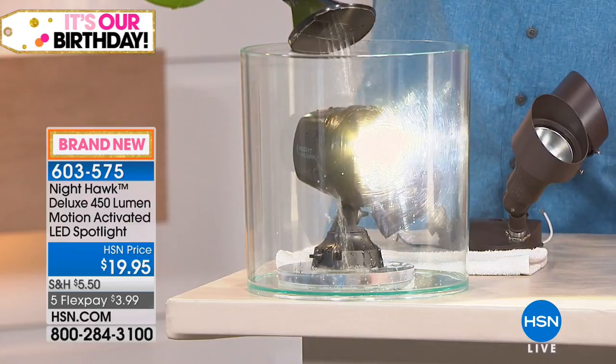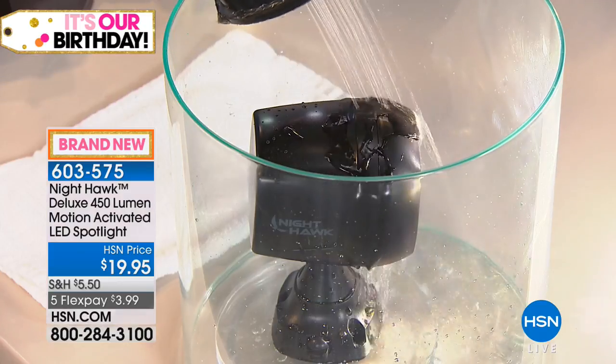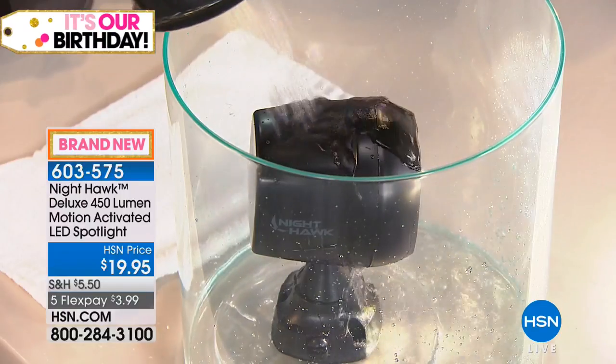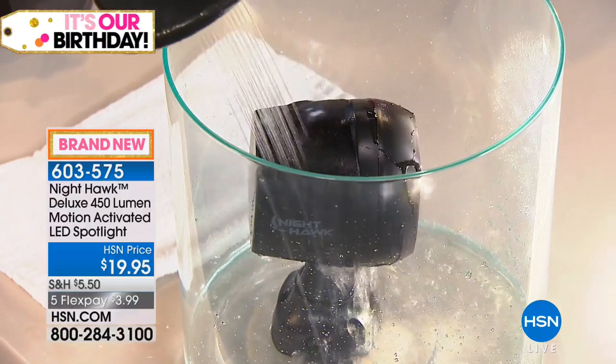I'm going to turn this sideways a little bit just so it's not blinding the camera. But watch this. It's raining. Yeah. Will it work? Remember what I said, IP65 rated. You can leave these out in the rain. You can leave these out in the snow. And what I like about them is what you were saying a moment ago.